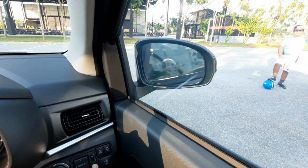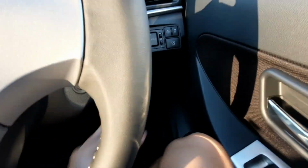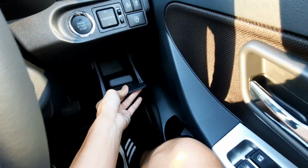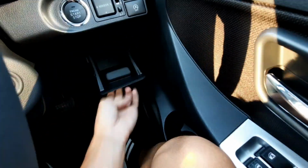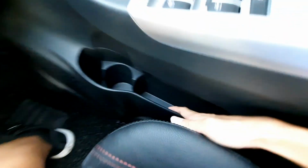And it does come with side mirror folding and electronic side mirror adjustment. So here's your push start, and down here you get a small storage space to store your smart tag. And this lid right here is rather solid. You get your door pockets and the cup holders right here.